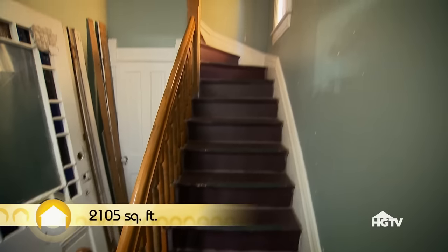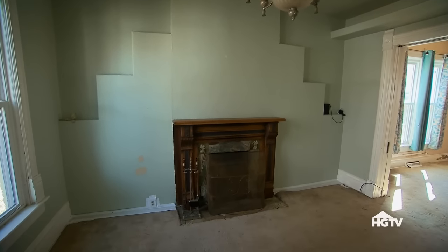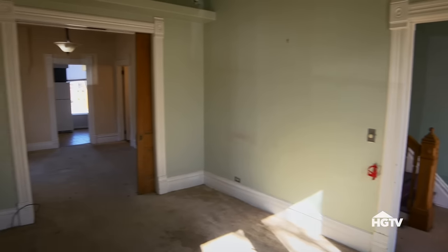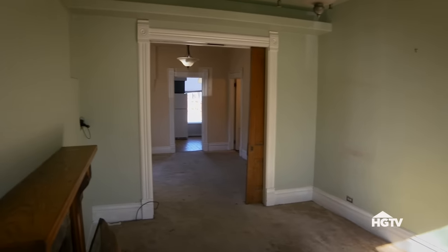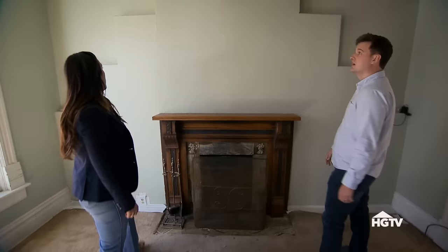Ooh, I love the staircase. Yeah. So this is a very traditional Victorian. So you've got formal living room, formal dining room. I do love all the trim work. That is beautiful. And these windows. Absolutely. I bet this can come down.